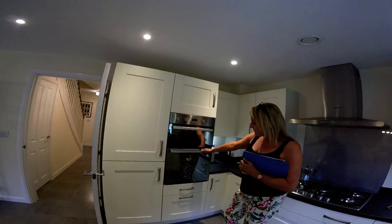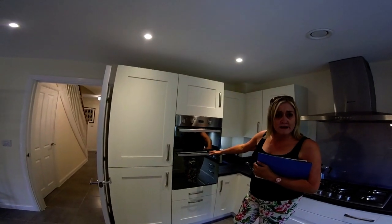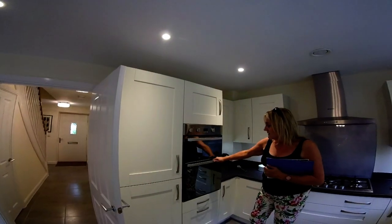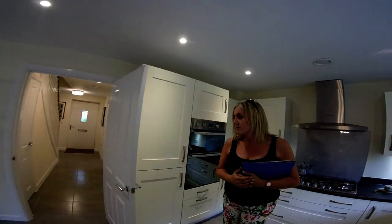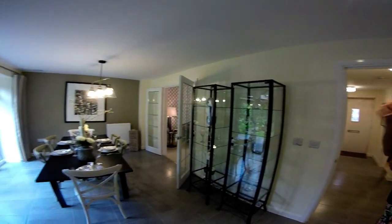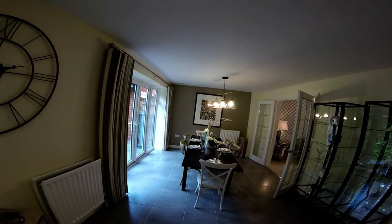Look at this oven. Apart from being able to do your makeup, it's mirrored, it's beautiful. I'd be constantly polishing it with the finger marks. But it's always a treat to look at a Canterbury kitchen. It's lovely, isn't it?